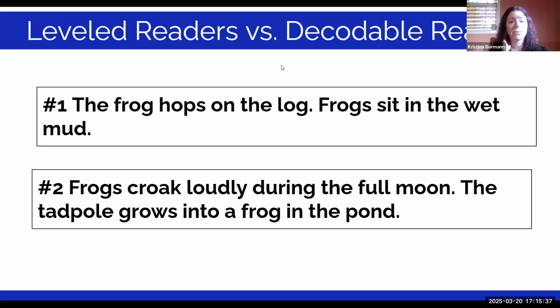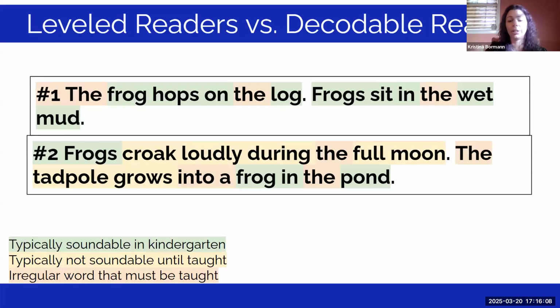So sentence one definitely is from a decodable text. All those words have a one-to-one letter correspondence using those most common consonant and short vowel sounds. Sentence two does come from a leveled text. And you'll notice many of those letter sound correspondences, while they may be typical, like OA usually does make that long O sound, it's a little more complex for an early reader to read. You'll also see there are some two-syllable words, some suffixes, which would be a challenge for an early reader to handle all at once when they're learning how to decode and get through those early skills. So good job, everybody.